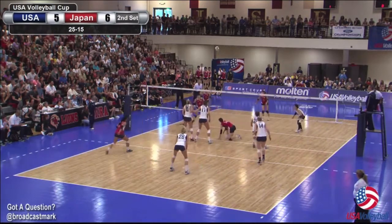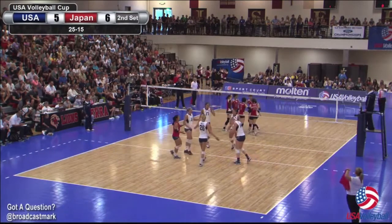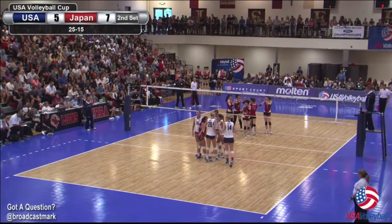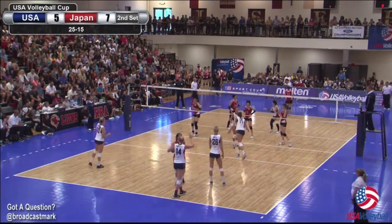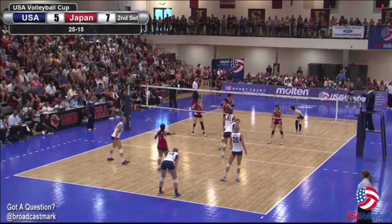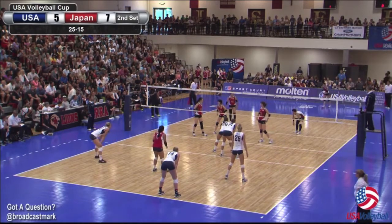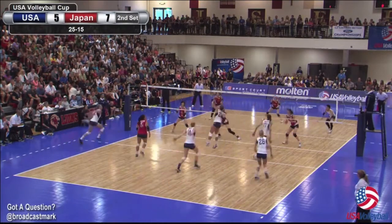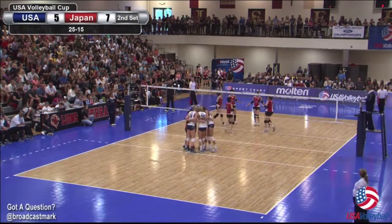Outside to the Gov. In the back row, Saudi. That ball was headed right for that deep angle cross-body swing from Saori Kimura. She got the kill. Deep float, a nice pass by Kim. Good decision. That one was landing in. And a big time swing from the Gov.